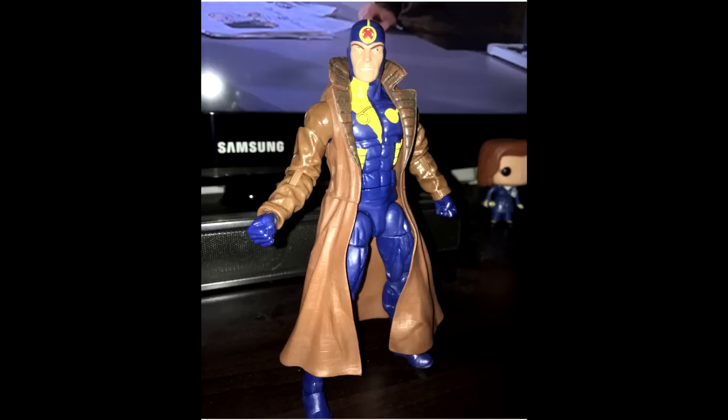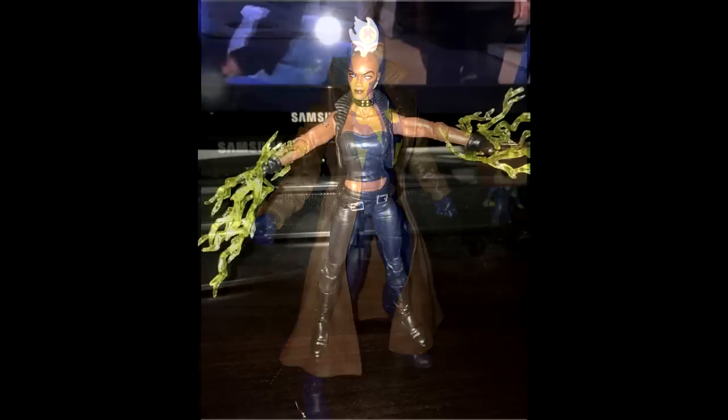He does come with extra heads, but it's not pictured in this image. And he does come with two heads, so three heads in total, and a pair of, I believe, trigger hands. So I am really happy with this figure, but those arms are a letdown. I definitely will be army building this guy along with everybody else.